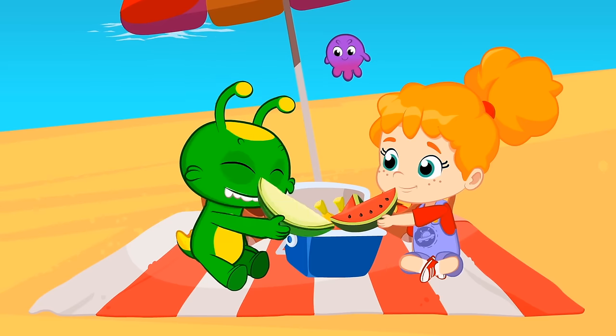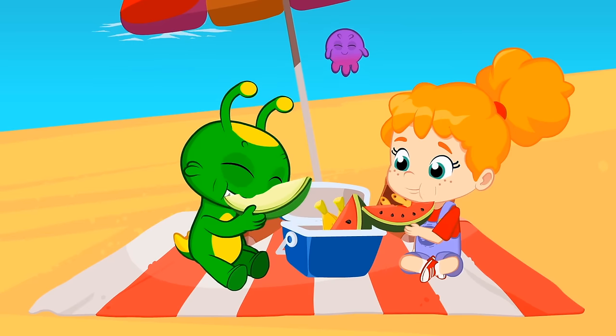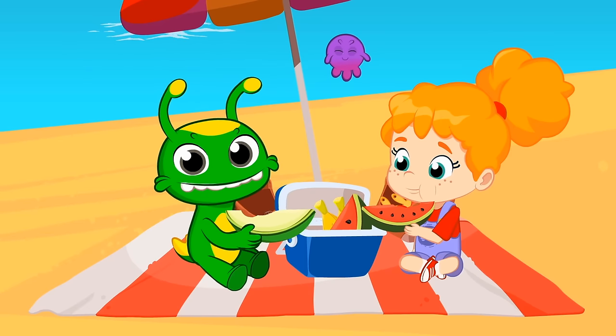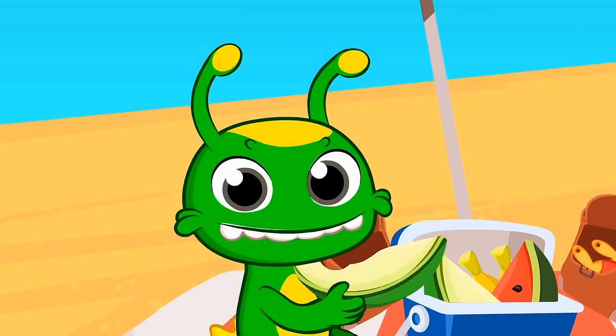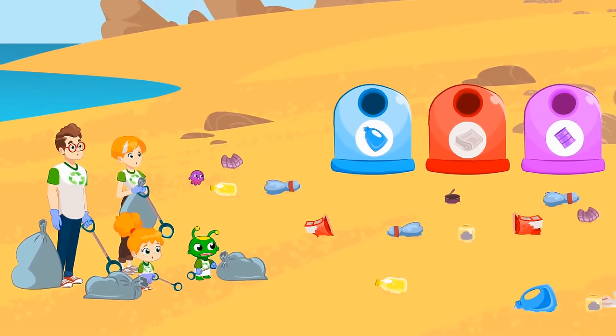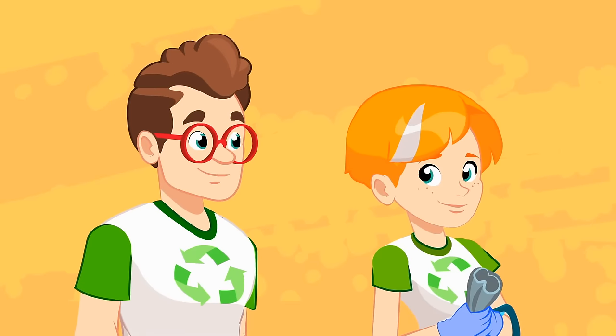Now, snack time. Under the umbrella, you can enjoy your snack without getting sunburned. The fresh fruit is the best to recharge your batteries. Isn't it good? Let's clean up the beach and don't forget to recycle the trash.